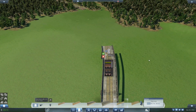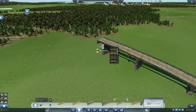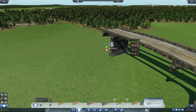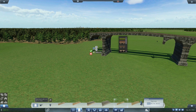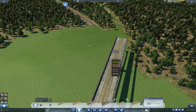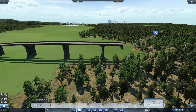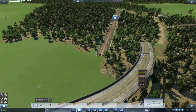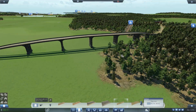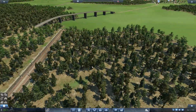I kind of want to make this a bit of a gentle transition, somewhat. But at some point, we are going to want to get this to be level. That almost looks like it's coming down a little bit, but. Down like that. So that should give us a lot of room to kind of bring tracks under the bridge, especially even after we extend or expand this station as needed.